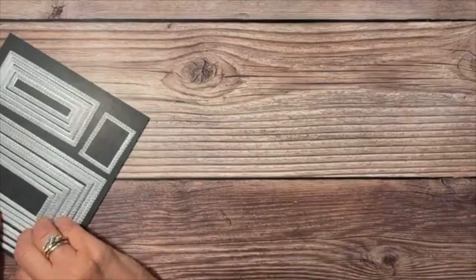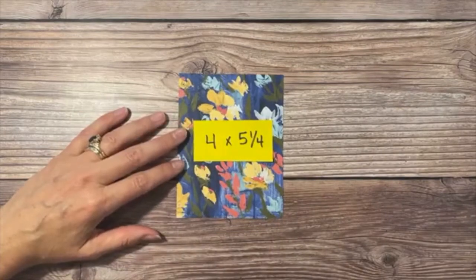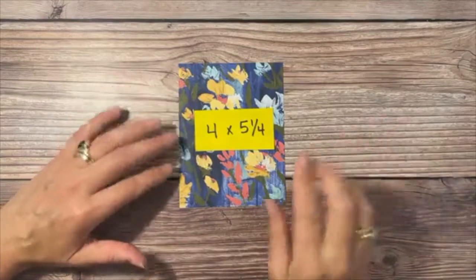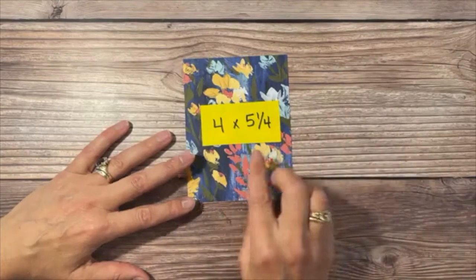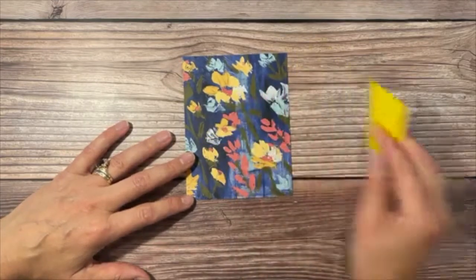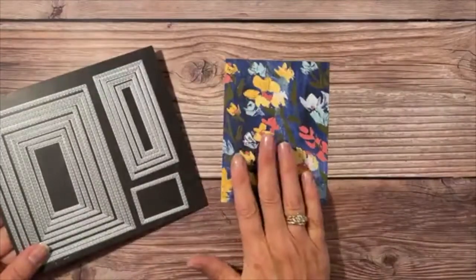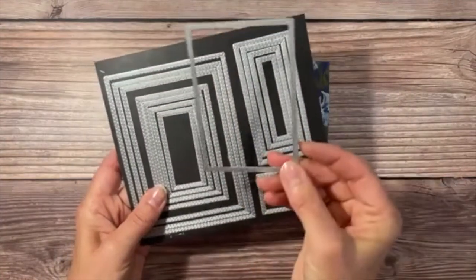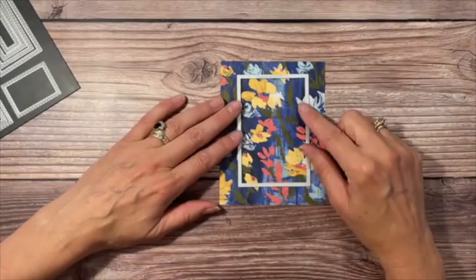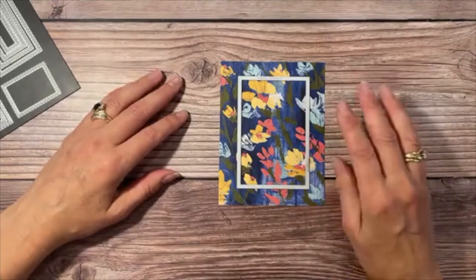Because that is something that you probably wanted to know. And then the other thing I did is I took some fine art floral designer series paper, and I cut 2 panels. And these panels are basically your standard size down from a card base, and that is 4 by 5 1/4. So I cut 2 of those panels, and I did the exact same thing, except I was a little more precise when I did this one. So I wasn't working with scrap paper. I was working with something I was actually going to put on my card, but I used the exact same size. So it's the 1, 2, 3, 4th one down from my stitched rectangles, and I centered it in as good as I could and cut out the center of my panels.